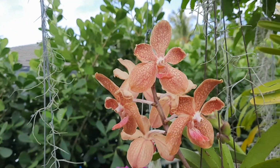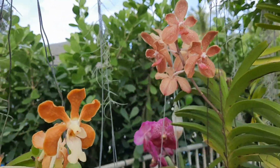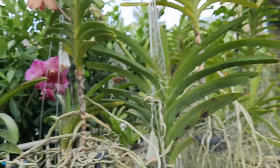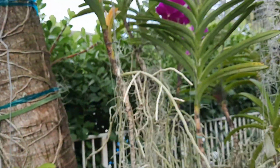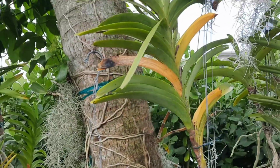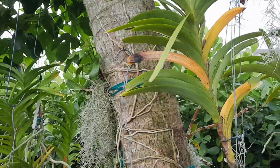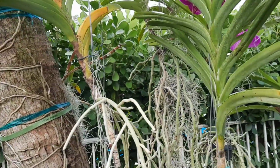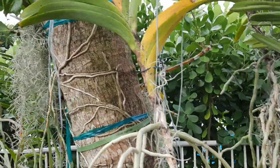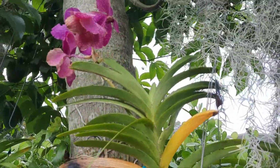Those are my fragrant Vandas. So cute, so cute. Yeah, this one's showing more damage. Oh my god, squirrels are crazy. They're not letting the birds have the bird food from the bird feeders. They're just all over the place.